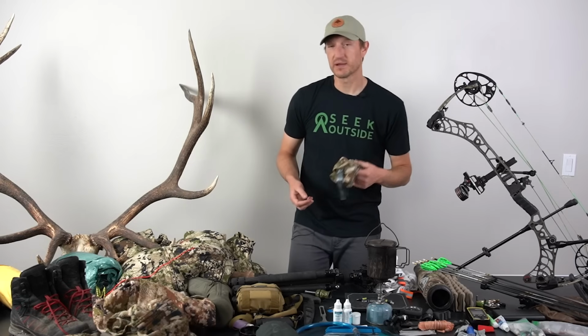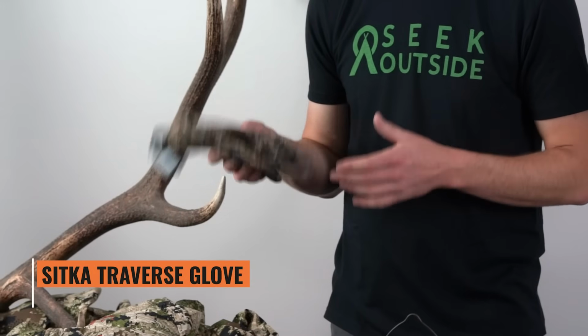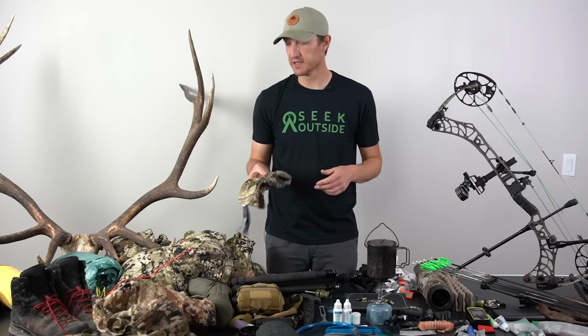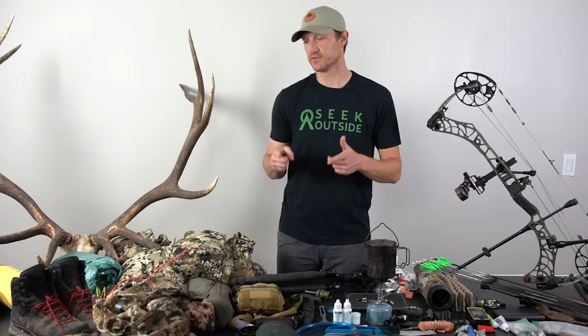I always pack a pair of gloves. So this is the Sitka Traverse glove. It's a relatively lightweight glove for early season hunting. It's just going to kind of take the sting off in the morning and the evening, especially when you're carrying around a bow and it's cold. So that's my favorite glove. That's the Sitka Traverse glove.